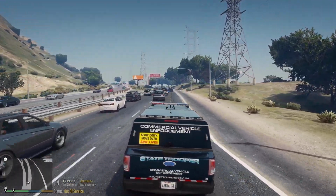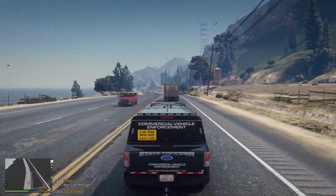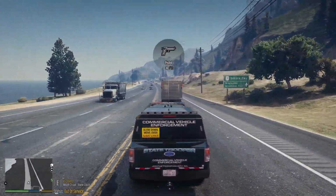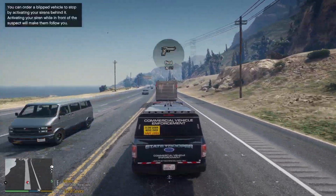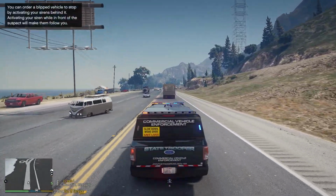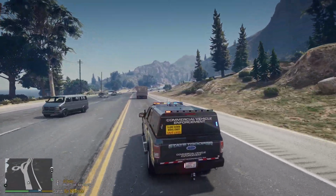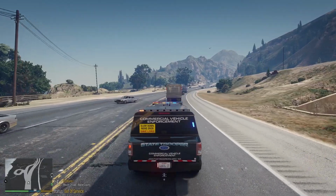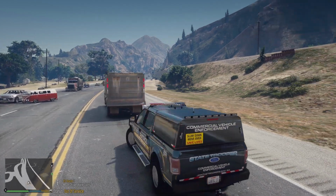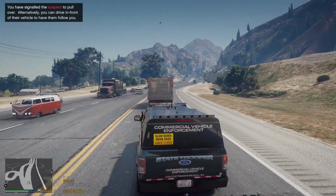Have we notified traffic lights about this light? Okay, coming up on our first commercial vehicle, let's go ahead and pull him, get him stopped up here. He taking off? You know he's being pulled over? Oh, there we go. Thought I blipped him earlier.